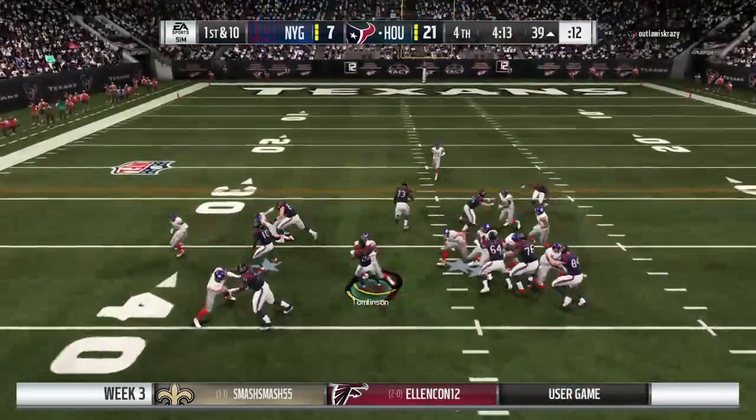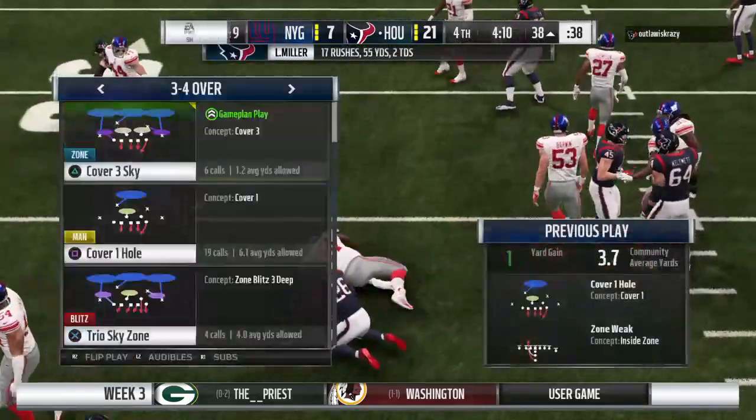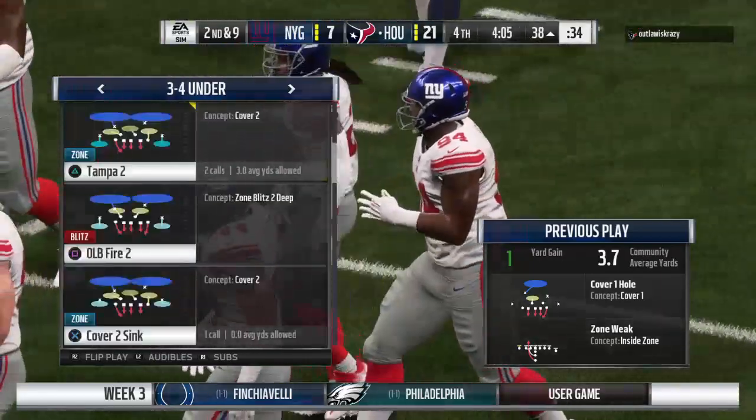Miller will get it. He has been busy today. And he'll be stopped up quickly here at the 38. Tackle made that time by Dalvin Tomlinson.